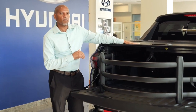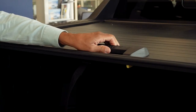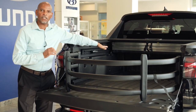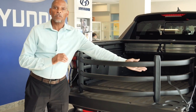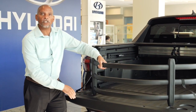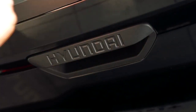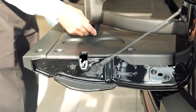First of all, you have a roll top tonneau cover, which is really nice. It's just a quick release here. Goes all the way back, and as you can see, there's a lot of room inside the cabin of the trunk. Unique thing about our bed extender is it's actually locked into the tailgate. To release it from the tailgate, you would actually go ahead, press the buttons here, and it unlocks. Most bed extenders will not do that.